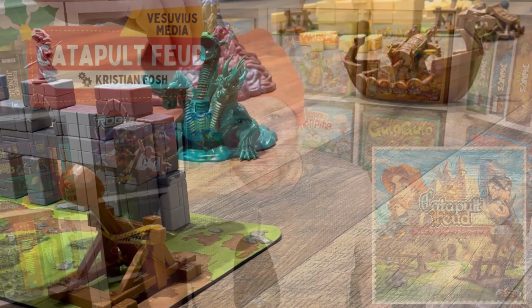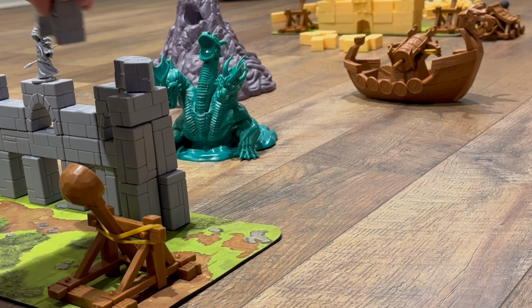And to wrap things up today, here are two Dexterrrific lifers I want to quickly mention. The first is Catapult Feud from Vesuvius Media. This continues to be one of the most loved games in our home. We're building up elaborate castles and then firing literal catapults to tear them all down again.